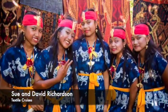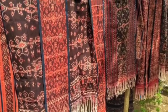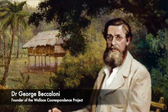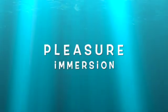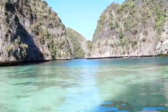If you're into textiles, you'll want to jump on board with Sue and David Richardson. They're experts on Indonesian textiles and understand the art of natural dyes and weaving unique to the islands. Want to know about Wallace? Dr. George Beccoloni is undoubtedly the world's leading expert. He loves to share this knowledge and will take you on a journey in search of Wallace's named species. So let's get started and immerse yourself in pleasure through experience.